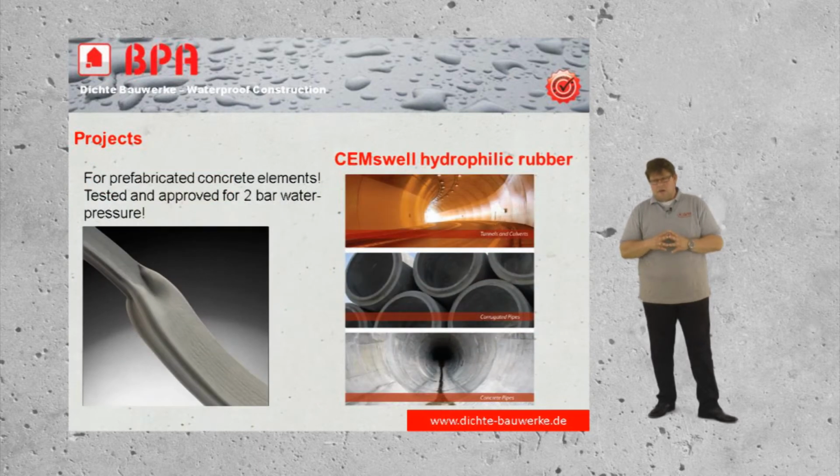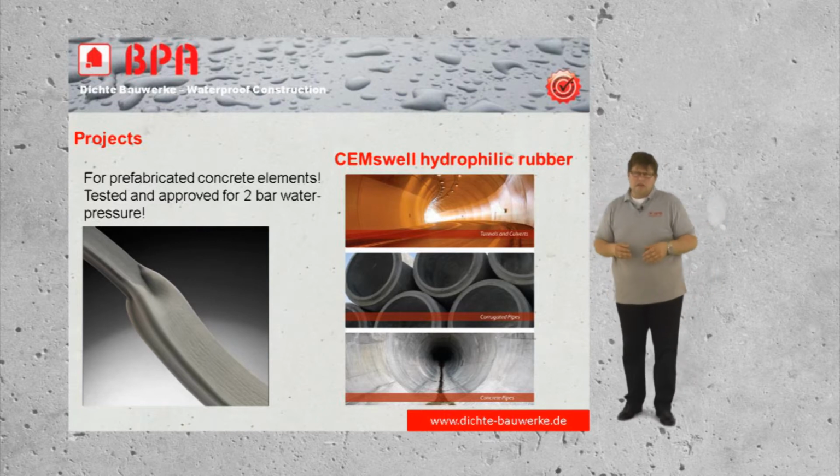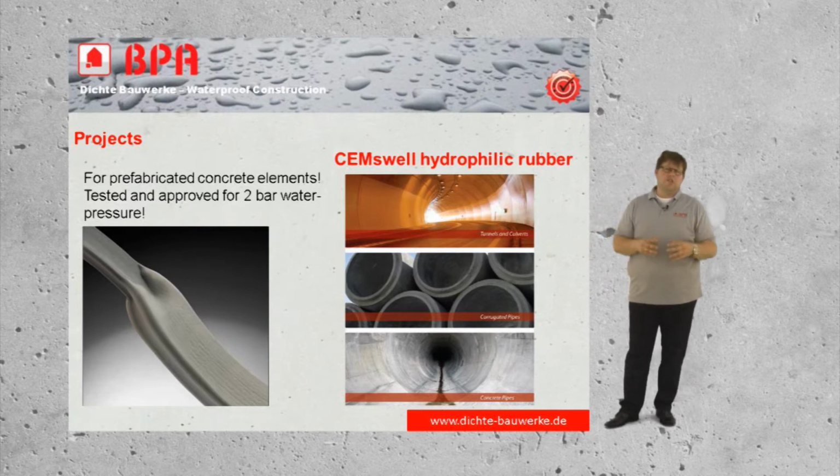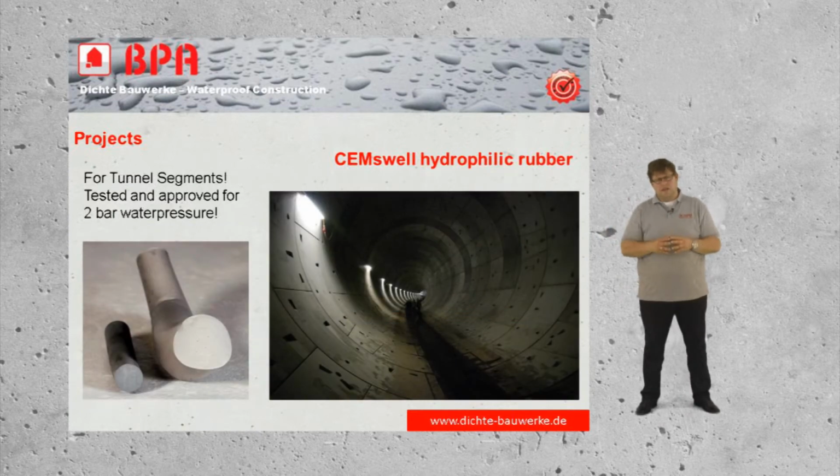Here you can see our Semswell hydrophilic rubber water stop. Semswell hydrophilic rubber water stop is a typical water stop we use for prefabricated concrete elements. We seal so-called open joints where the product, the Semswell, is between two prefabricated elements, and then if water comes it has to swell.